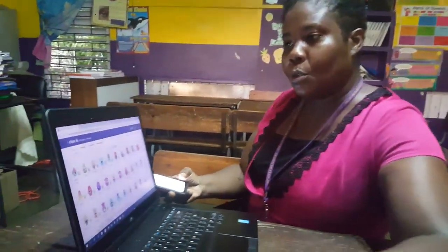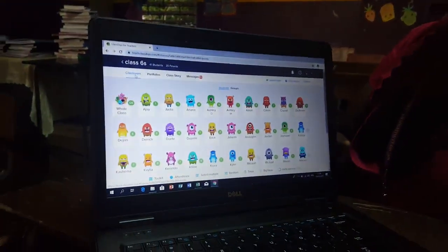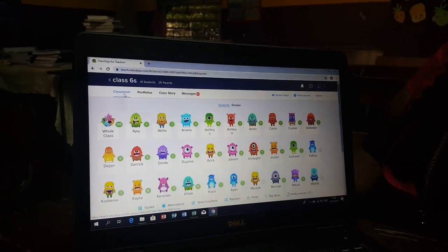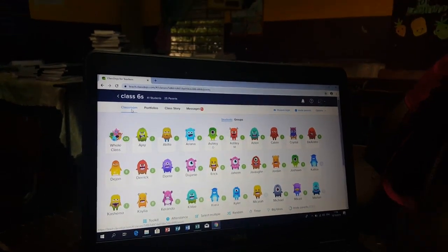This is Class 6S, and I'm here to talk about Class Dojo. Class Dojo is an app that is found in Play Store where we can create an online classroom where parents are able to view what their child is doing in class, though not in real time. It is very effective, right?